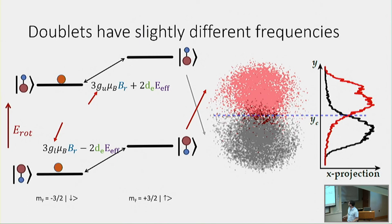And there's one more thing that I've been hiding from you so far, and that's that the g factor is actually not exactly the same in the upper doublet and in the lower doublet. So that means that we're going to be measuring two different frequencies on the left side of our detector and on the right side of the detector.